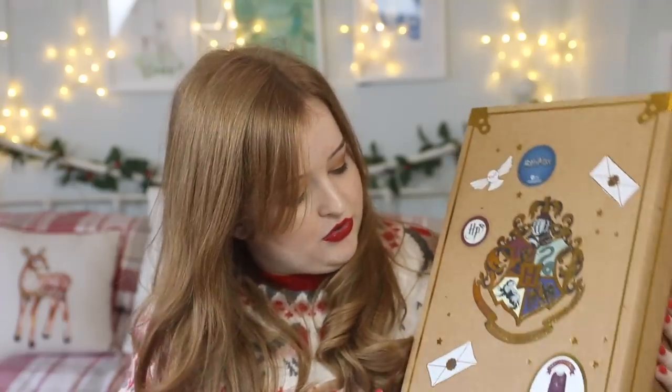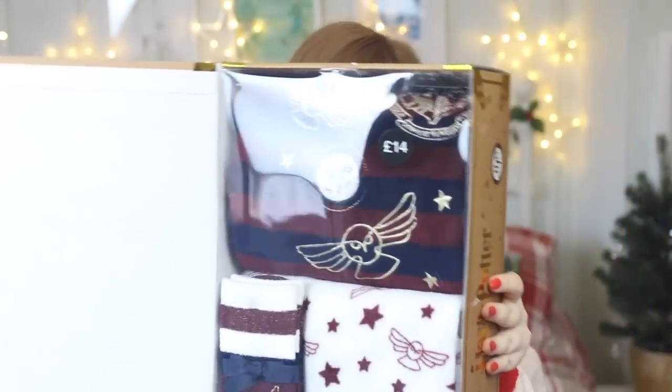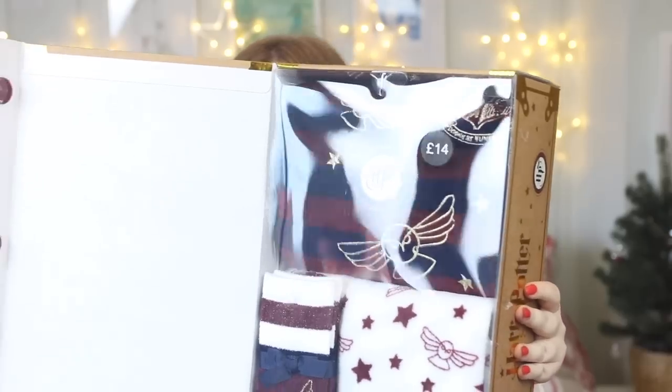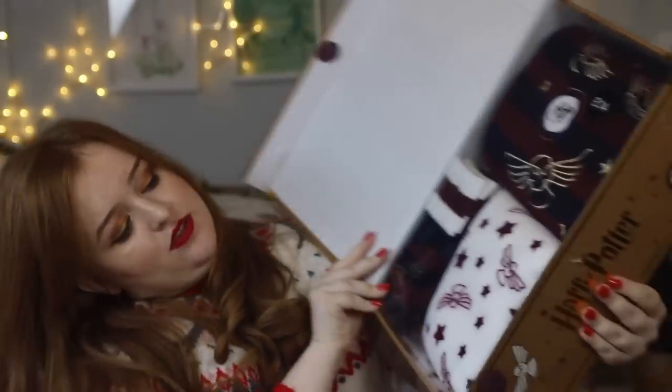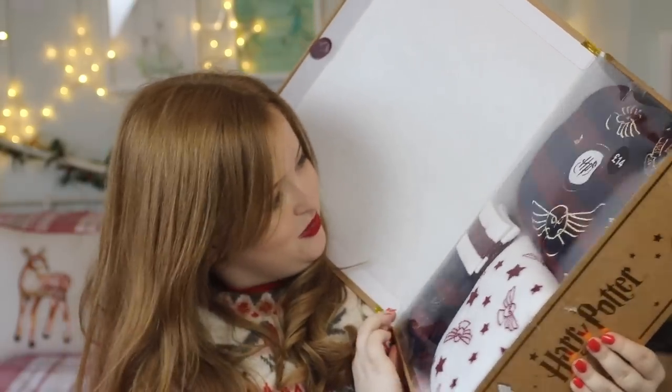So the last things I'm actually going to show you that she got me are all themed, because she actually went on a bit of a Harry Potter theme this year. The first thing she got me is this box of pyjamas. So the box actually looks like a Hogwarts trunk with the Hogwarts crest on it. And then you open it and there's a set of pyjamas in there and matching bed socks. And it's this Hogwarts print, and it's all really fleecy as well. And these just look so cozy and lovely.